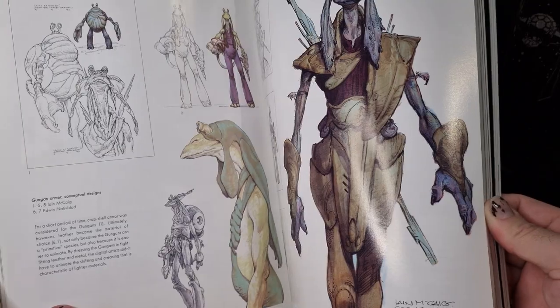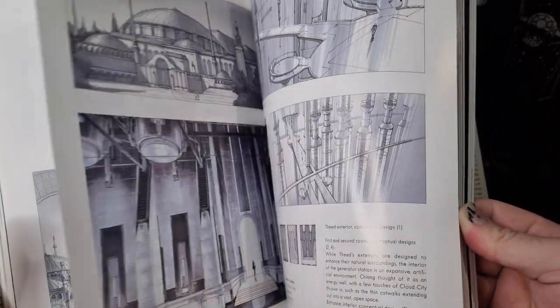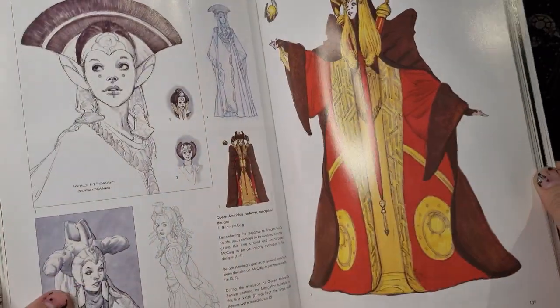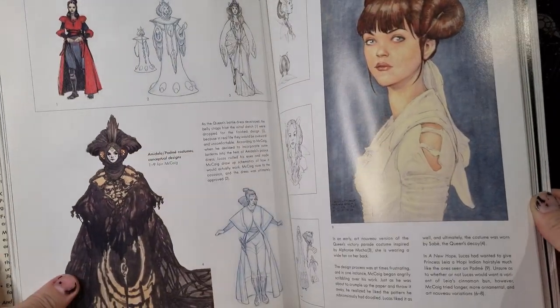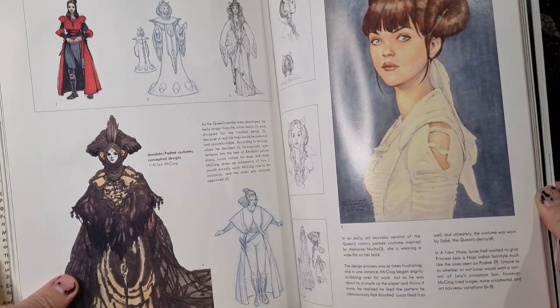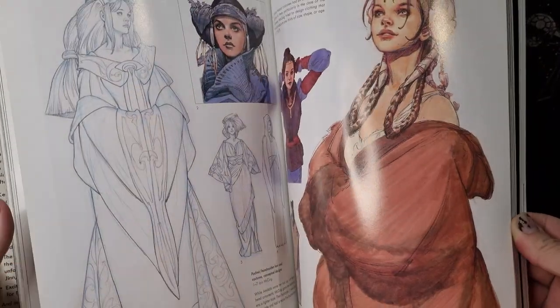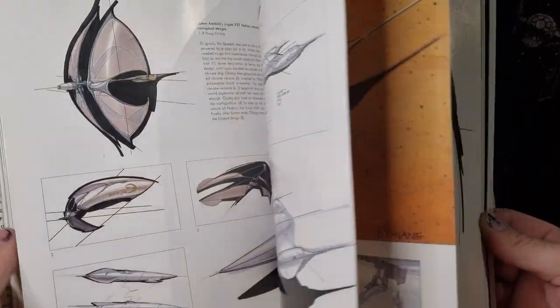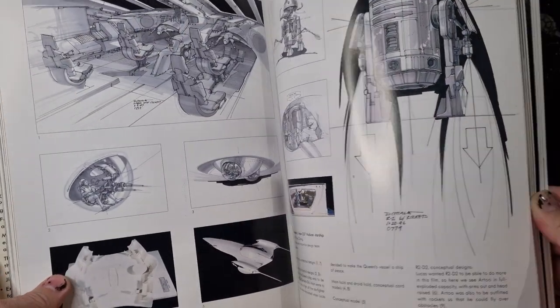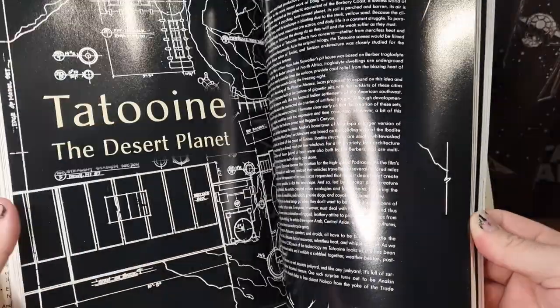I'm just going to go through this quickly. I do want to get to the Jedi. There's Naboo, some amazing designs in there for the buildings. Amidala. Very Leia-inspired Amidala there on the right. Some incredible work. Tatooine.